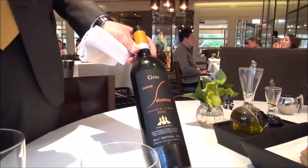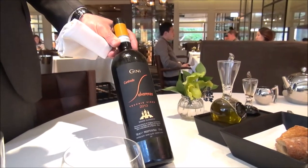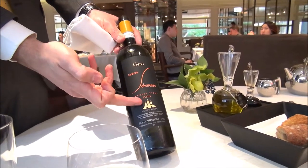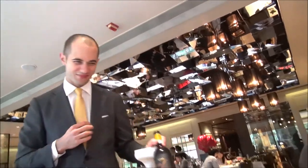In this case, Gini is a very small producer. Contrada Salvarenza is the single plot, single cru, where the grapes come from old vines, Vecchie Vigne, 2013. The wine has been aged in barrel for 1 year, and 1 year in bottle before release on the market. So it's a very complex white wine with a beautiful round element on the palate, but with a dry finish. Wonderful. Enjoy. Thank you.